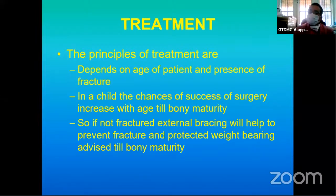That depends upon the age of the patient and the presence of a fracture or not. When there is a fracture, the treatment changes entirely. Before the fracture occurs, if it's a child where bone maturity has not occurred, you can treat him conservatively by external splinting so that the limb is protected and a fracture will not occur. And you have to protect the limb till bony maturity. The reason being that as the patient approaches bony maturity, the chances of a successful surgical outcome are more. So in a child, the chances of success of surgery increase with age till bone maturity. So if not fractured, external bracing will help you to prevent fracture, and protected weight bearing is advised till bony maturity.